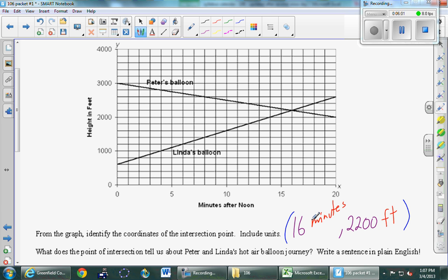So first, 16 minutes means it's what time? 16 since noon, so 12:16. And at 12:16, where's Linda? Yeah, she's at 2,200 feet off the ground, which is exactly the same height that Peter is off the ground. Is Linda going up or down? Linda's going up. Peter, down.